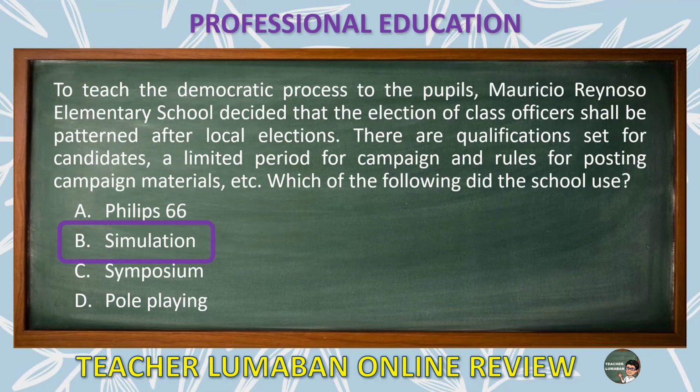To teach the democratic process to the pupils, Mauricio Reynoso Elementary School decided that the election of class officers shall be patterned after local elections. There are qualifications set for candidates, a limited period for campaign and rules for posting campaign materials, etc. Among the following, the school used simulation.